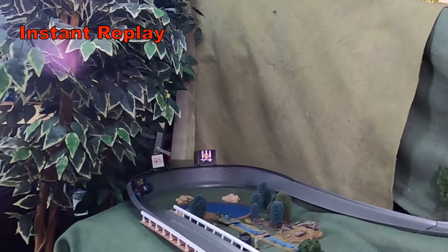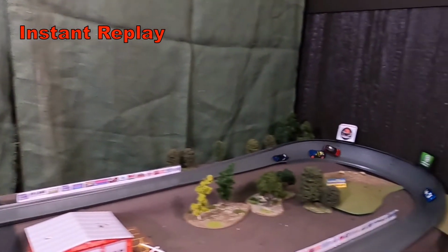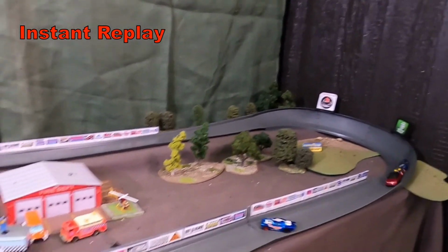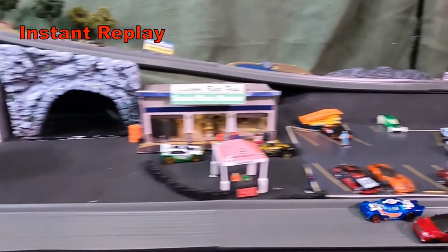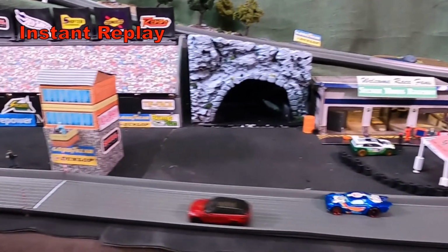SJ, we missed what happened. Take us back. As you can see here, like we said earlier, the second turn's the key. Everybody came in too fast, got turned sideways coming out of it. Racer Red was lucky enough to keep everyone behind him. And on the final straightaway, as you can see here, he gets a little nudge by Stella, which is just enough to give him the win. Yes.